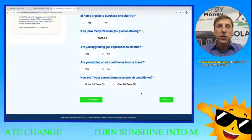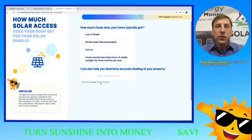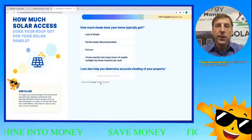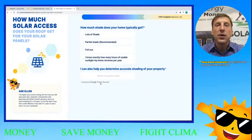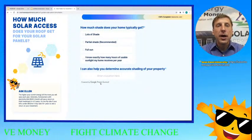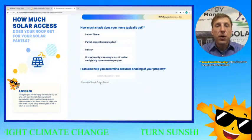So it's important to note that you can also upgrade your HVAC at the same time, generally, as installing solar panels. It's really important to know, to build you a proper system, obviously, how much shade your home is receiving. If your home is receiving quite a bit of shade, obviously you're going to need more panels to produce the same amount of kilowatt hours. If you are receiving full sun, you are going to need fewer panels. So it is really important to note. If you have no idea, you just receive a little bit, I always recommend selecting partial shade there. It is going to build you a very accurate proposal, right in the right ballpark for you.